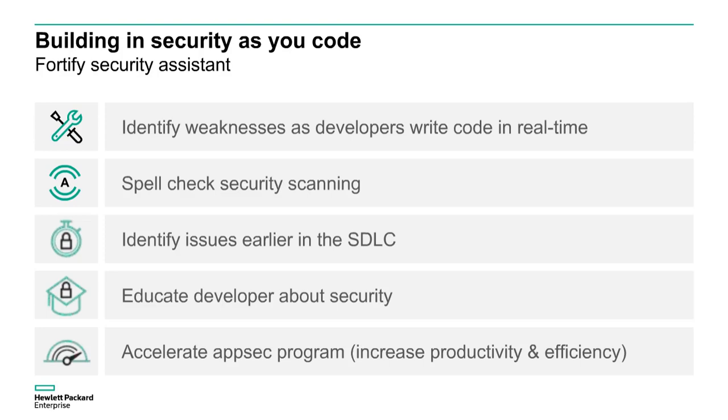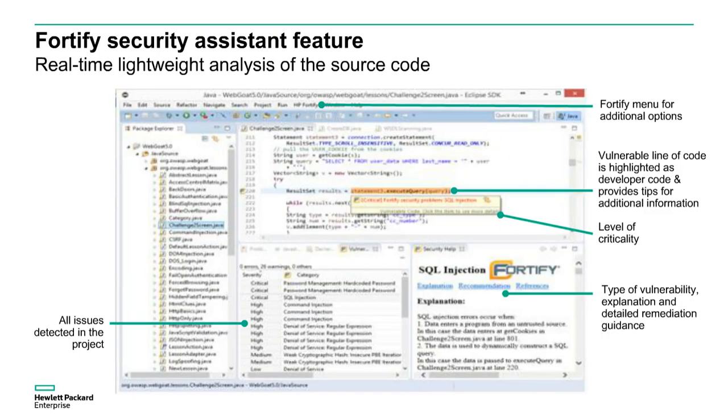So we have a feature called the Fortify Security Assistant. It's a feature of our static code analysis that functions sort of like spell check, which will underline something that is not spelled correctly and pop up with some suggestions. Well, this would function very similarly. As they're writing the code, and let me show you a screenshot here, a little small maybe, it comes up with what the vulnerability is, the level of criticality, and some remediation advice on how to fix it.